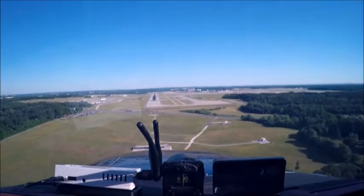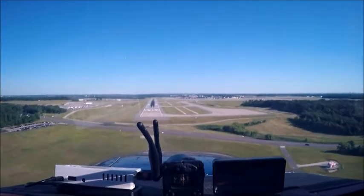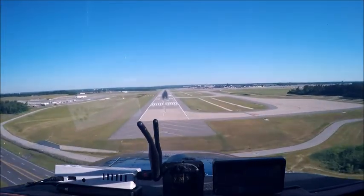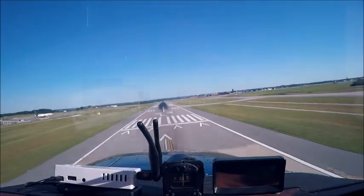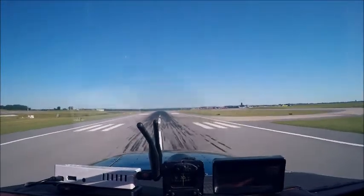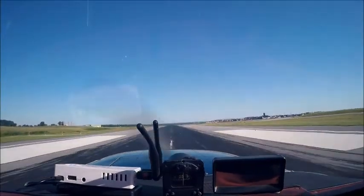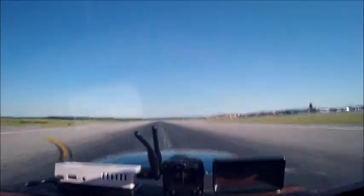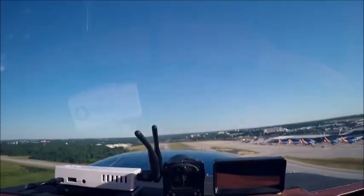Southwest 8501, Baltimore Tower, runway 28, line up and wait. Line up and wait 28, Southwest 8501, good morning. Runway 28, clear for takeoff. Clear for takeoff, 28, Southwest 8501.